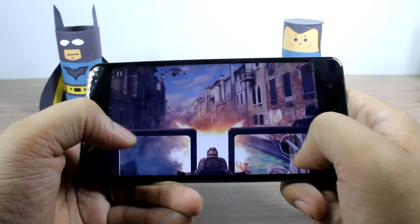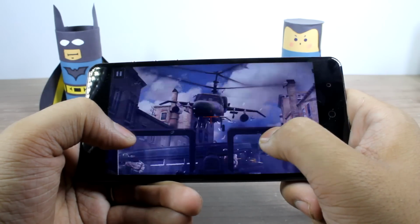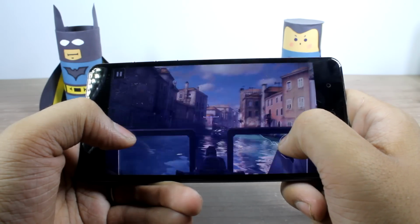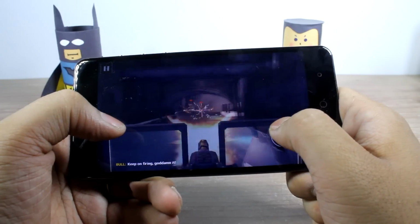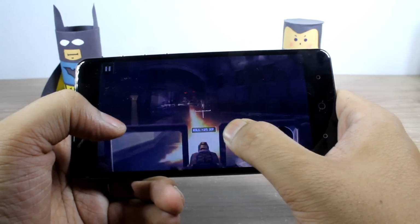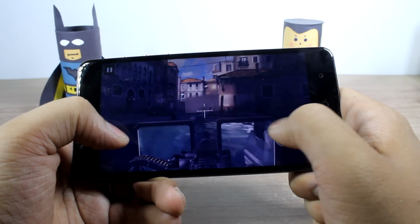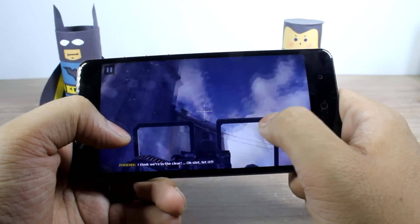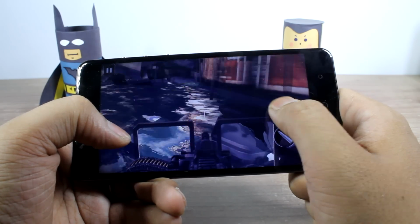Now up at number 5, and the last game that we will be testing on the Mark 1, is Modern Combat 5, and it's my favorite scene on the boards on the first stage itself. Now the device is taking care of the game quite smoothly and there are no lags and frame drops, and I'm quite impressed after what I saw on my last Mark 1.